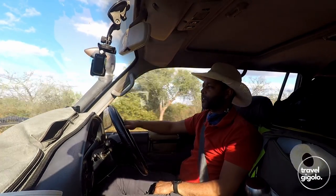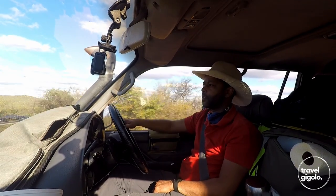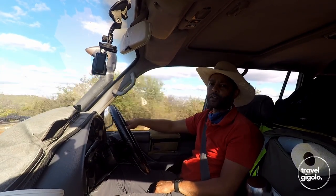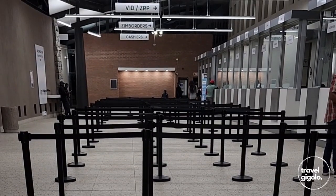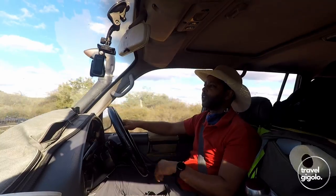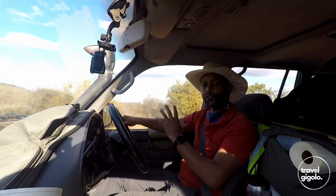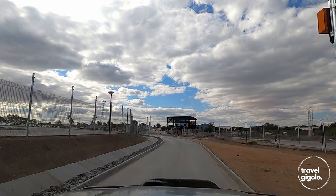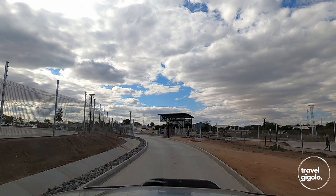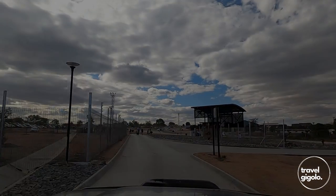So it took us almost 3 hours this time to get through the Zimbabwe side of the Beitbridge border post, even though the border post itself is a brand new building, very nice inside, air conditioned, but system issues. The border is a drag, definitely. It detracts from the fun of the trip, but patience and a sense of humor, and once you're through the border, then the adventure kind of begins.